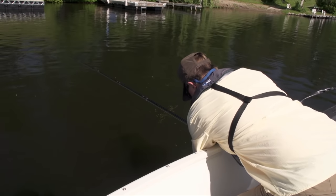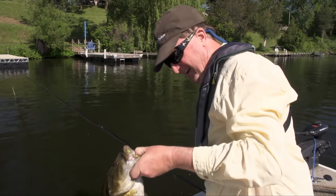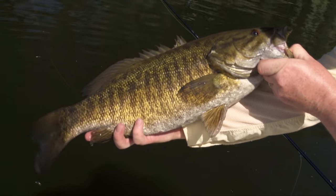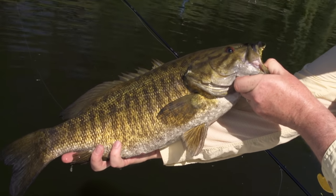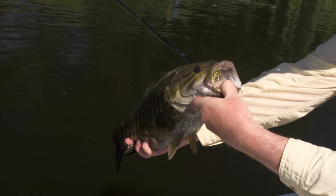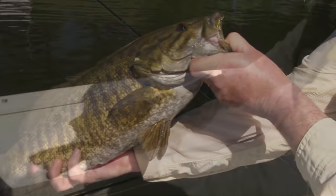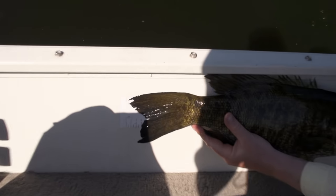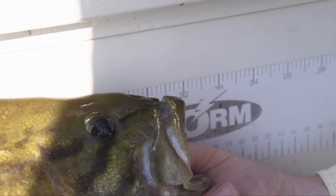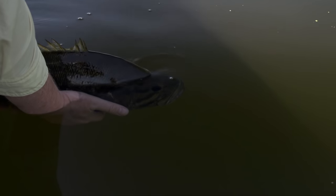And I've got him. Look at that fish. Look at that bass. It's as long as my arm. It's huge. And look at that fly right in the top corner of the mouth. Isn't that beautiful? See the end there, 21 inches. That's a Rice Lake bass. All right, let me know.